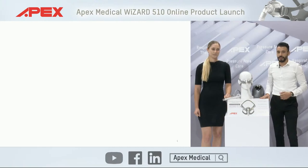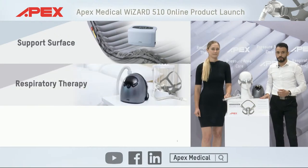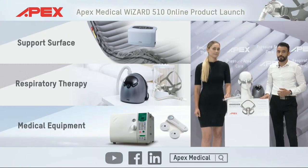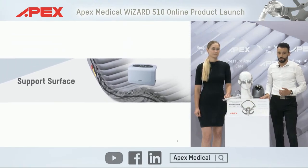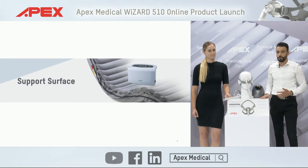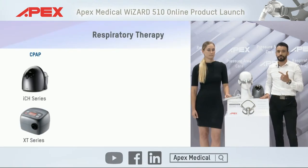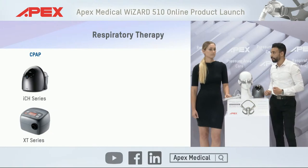In Apex Medical, we care and we continuously provide a range of solutions from support services and respiratory therapy products to medical equipment. For support service, we have different options of anti-pressure injury air mattress for different risk levels of patients, which holds the leading position in the home care market in European countries. Respiratory therapy is one of the most important businesses of Apex Medical and has been invested with huge effort in product innovation, including CPAP machines and masks to provide better solutions in treating sleep apnea. We have two models of CPAP machines, XT and ICH, that are suitable for home and travel use. And we are expecting a new CPAP product in the near future too.